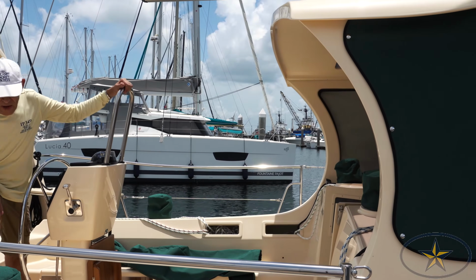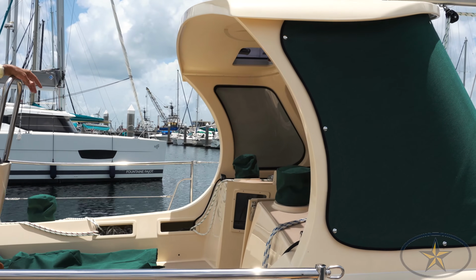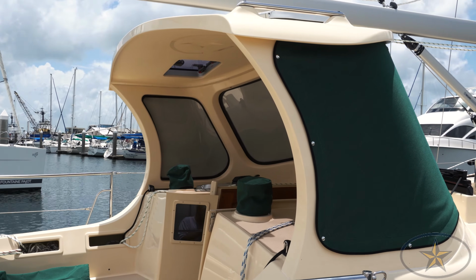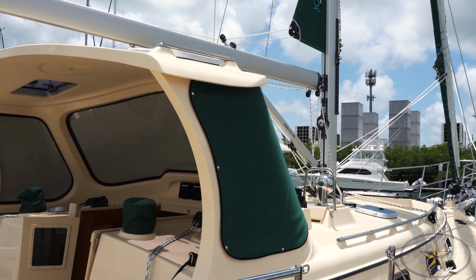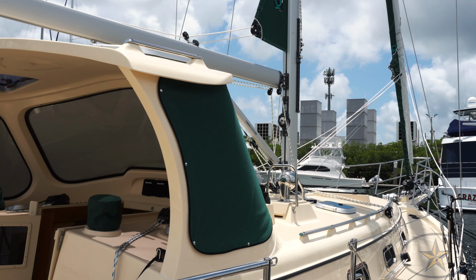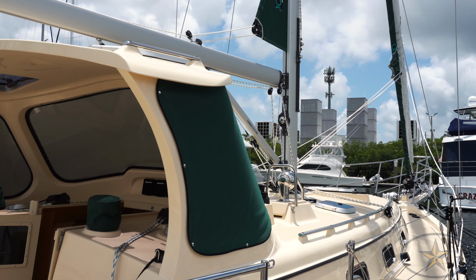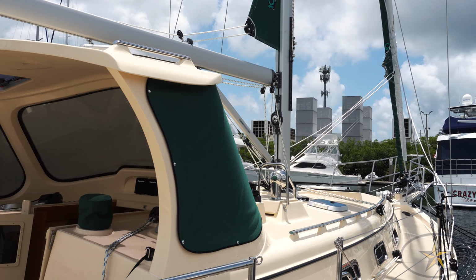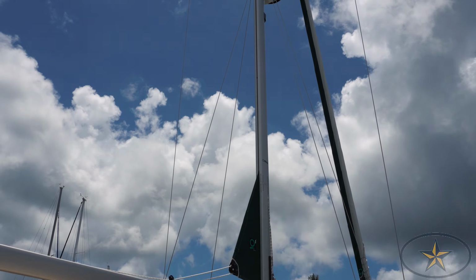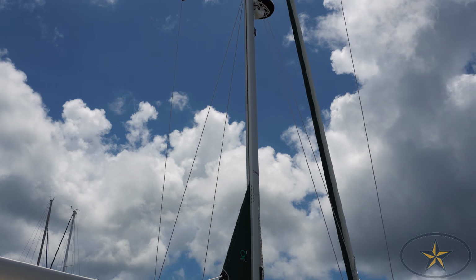We've got manual furling on the main, on the jib, and on the reacher, but we do have electric primary winches. So solid boom vang, the Antal halyard slider system on the mast. So the first 349 with the new jib track.